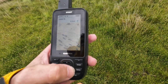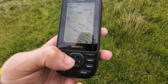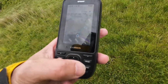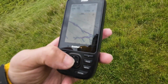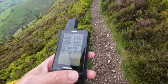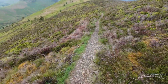I know where I'm at the moment, so we need to go to this crossing here and then come down. So what I'll do, so it doesn't send me all over the place, I'll do a little enter. Let's go to SAC T2, calculating. So it's figured out we need to go across this path here and then down, so that's correct.